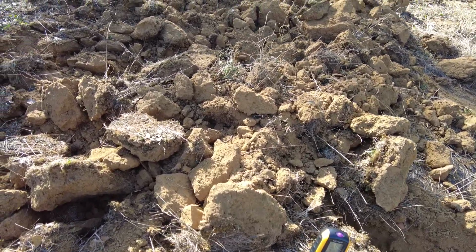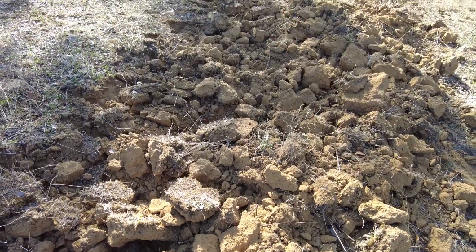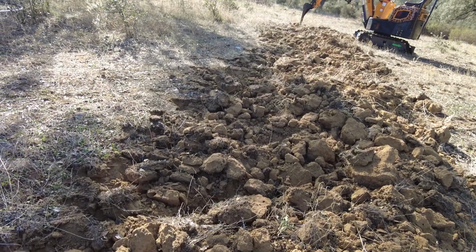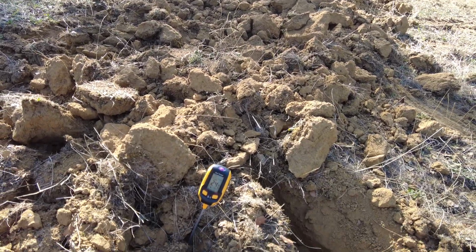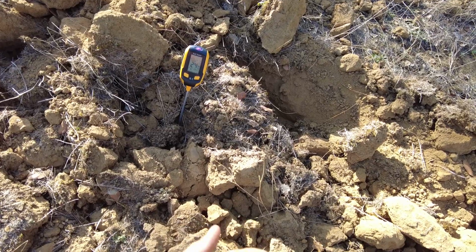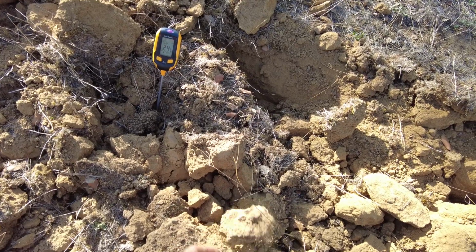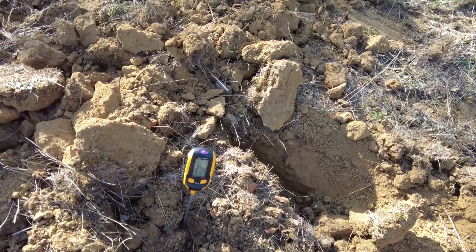So what do we learn from that? This clay soil has a high thermal conductivity, so it easily conducts the temperature, especially from lower in the earth where it is cooler. That's why the temperature is 24.